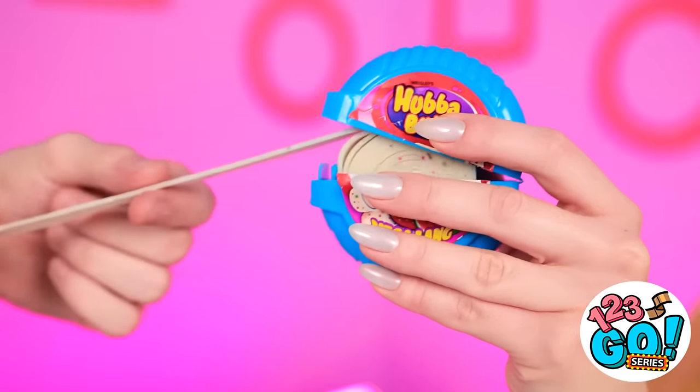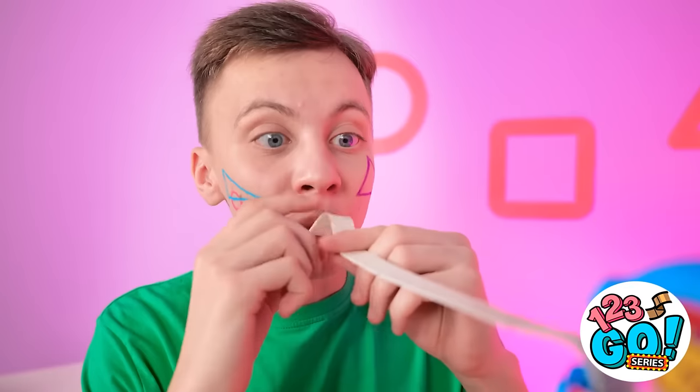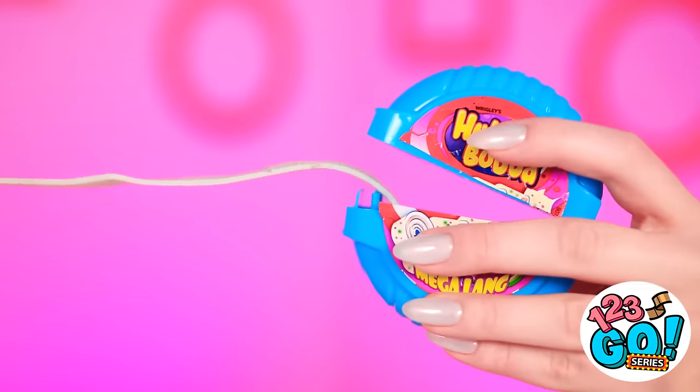Oh my gosh! Is that gum? You're a total lifesaver! Just a little more. And there! Okay, I'm good now! I can't believe he ate the whole roll. Whatever.